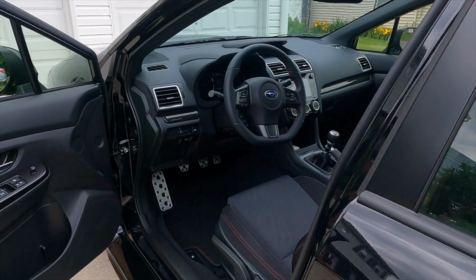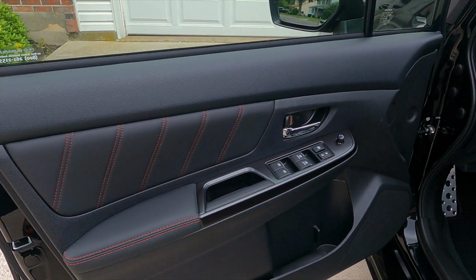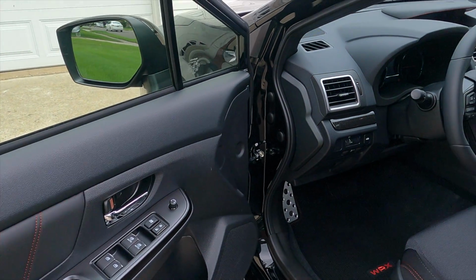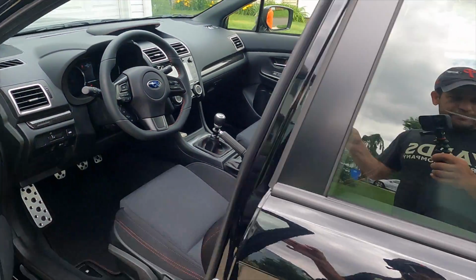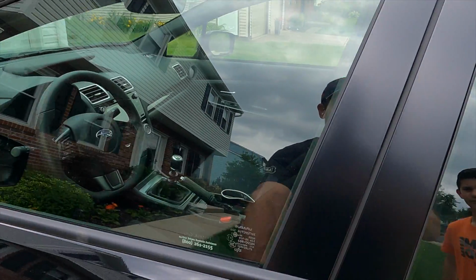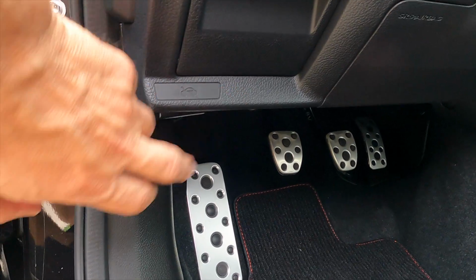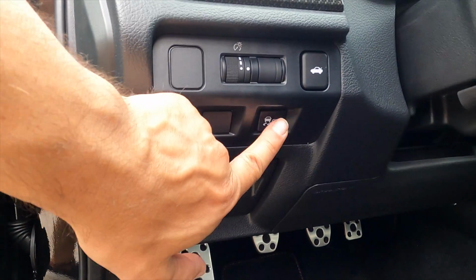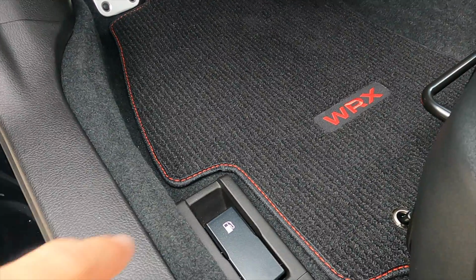So, all right, there's your quick walk around of the 2021 Subaru WRX Premium package. 6-speed manual. Looks really cool. Let's check under the hood real quick before we end this video. Here's your latch right here. Traction control. Trunk. Gas.